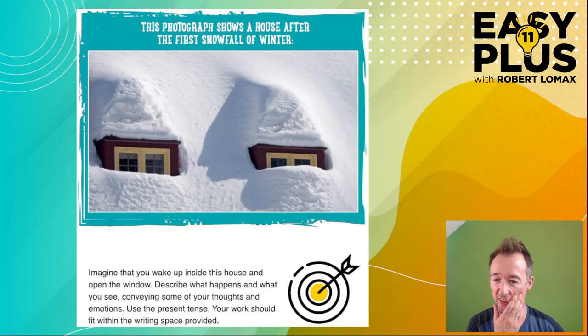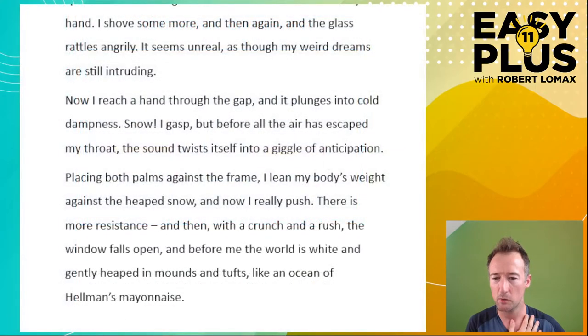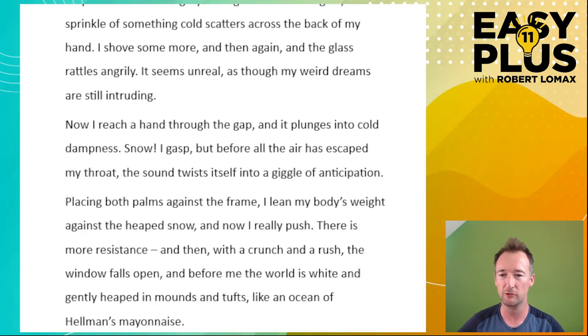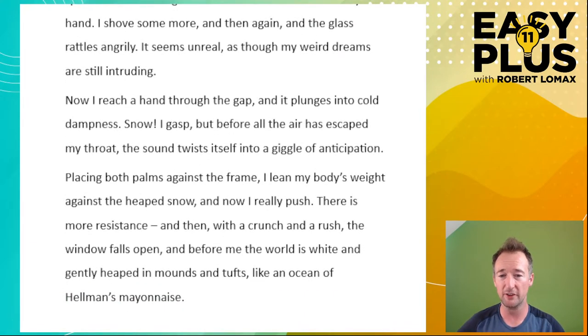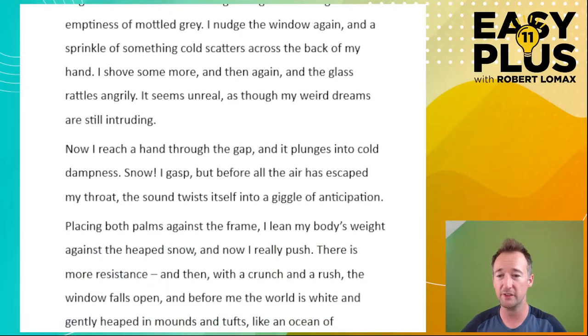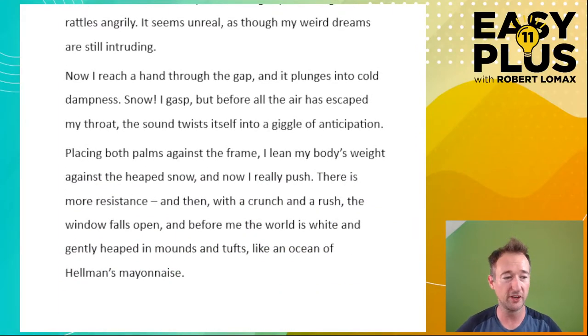So we've got what happens. It's thoughts and emotions. We have covered that, but maybe there's room for a little bit more. We've got thoughts and emotions: it seems unreal as though my weird dreams are still intruding. I gasp, giggle of anticipation. Yeah, okay. I think we're okay for thoughts and emotions. I think because I was so focused on describing different tenses, there might be room for just a touch more of what I see.